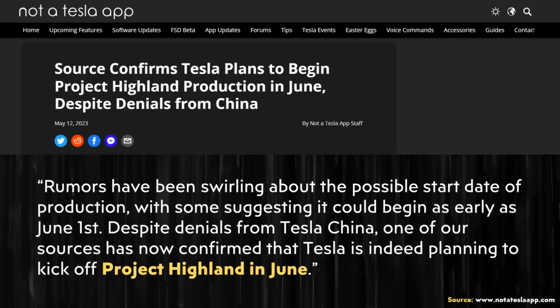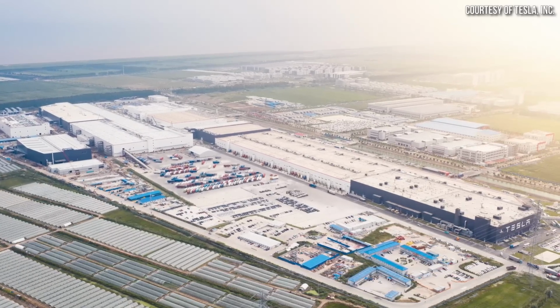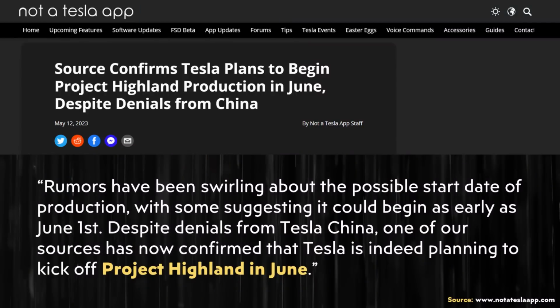And I believe this could be a very clever way, once again, to stagger updates without completely shutting everything down. Now, interestingly enough, as I was developing this theory and coming to this conclusion, I had kind of thought this could be the case. And then I found this article discussing Project Highland and Gigafactory Shanghai, and it seems to support my theory about the long-range all-wheel drive Model 3 and Project Highland. Tesla's factory in China, Gigafactory Shanghai, will also be building a newly refreshed Model 3 as well. And according to this Not a Tesla App article, if rumors are correct, it's very possible that production could start for the newly refreshed Model 3 at Gigafactory Shanghai as early as in June of this year.